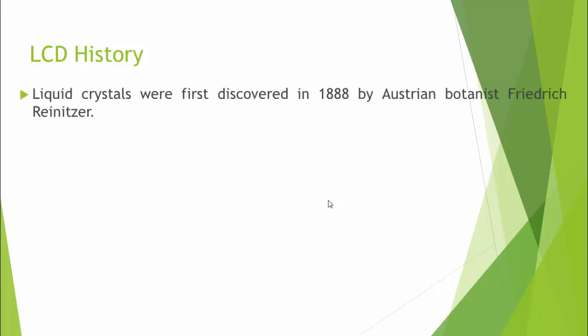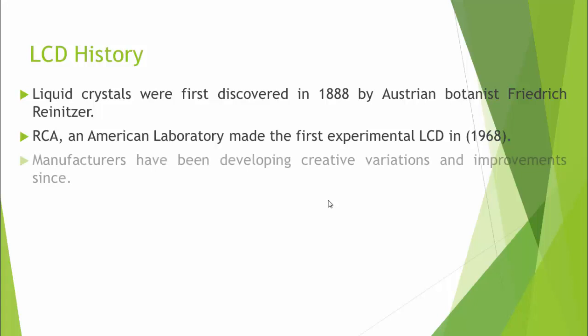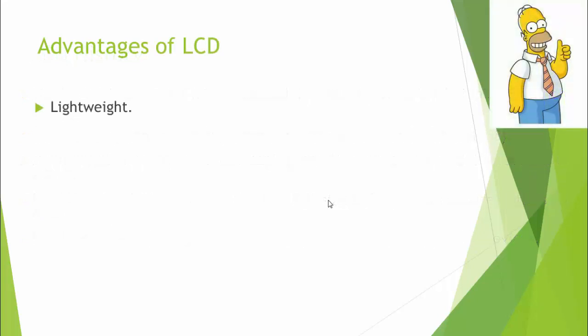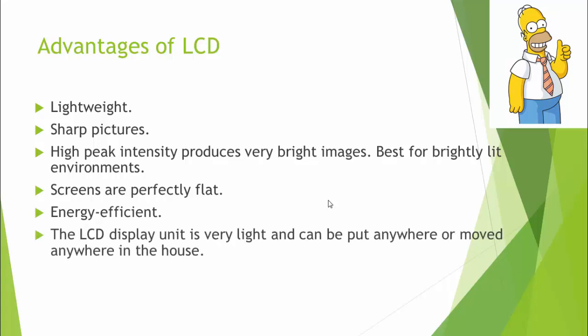So let's dig into the LCD history for a few seconds, and then we can talk about how we can use them as well. In fact, the technology of liquid crystals is more than a century old. And RCA made the first liquid crystal display back in 1968, so they've been around for a long time. By 1997, manufacturers began to offer full-size LCD monitors, and this was at least in part pushed forward by the notebook computer market, people wanting laptop computers. LCDs are very cool because they're lightweight, they have sharp pictures, again bright images, and the screens are flat. They're also fairly energy efficient. So they have lots of great aspects to them.